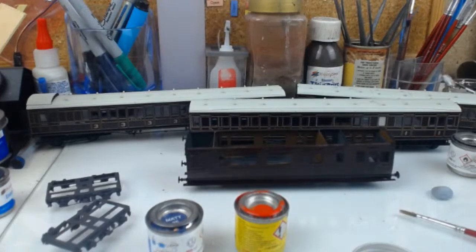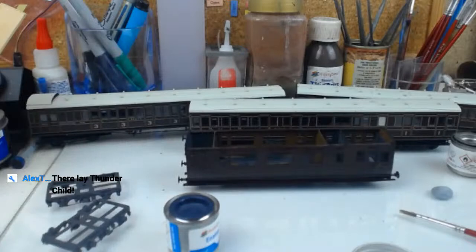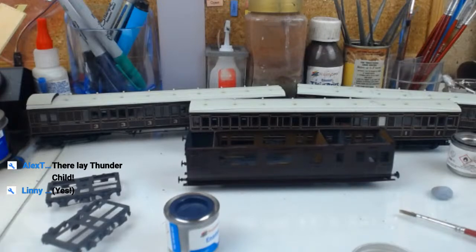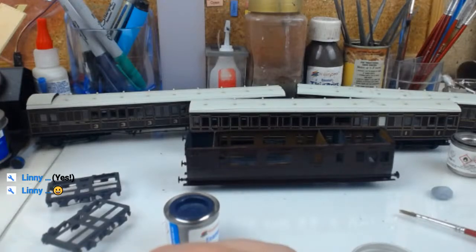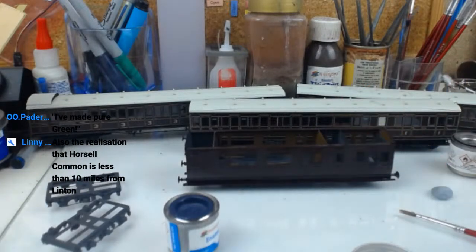Yes, Linny? Actually, we'll go with this one, because that's the darker of the two. Yes, excellent. I don't want to say the skin might be quite thick in this one, but it's standing upright.